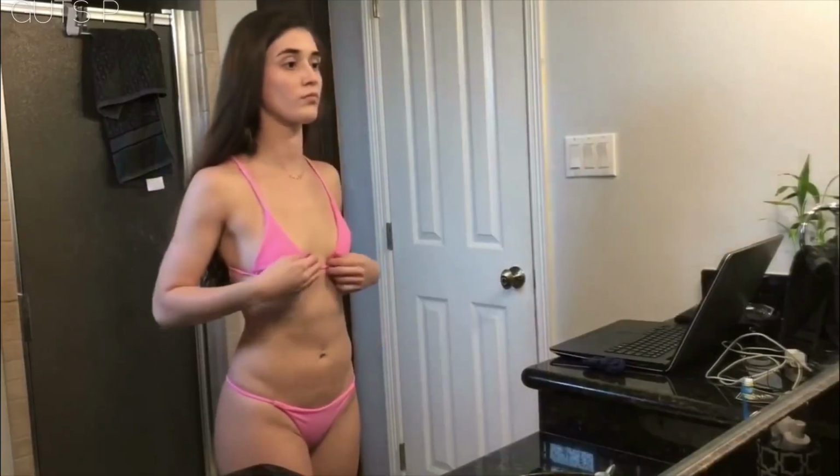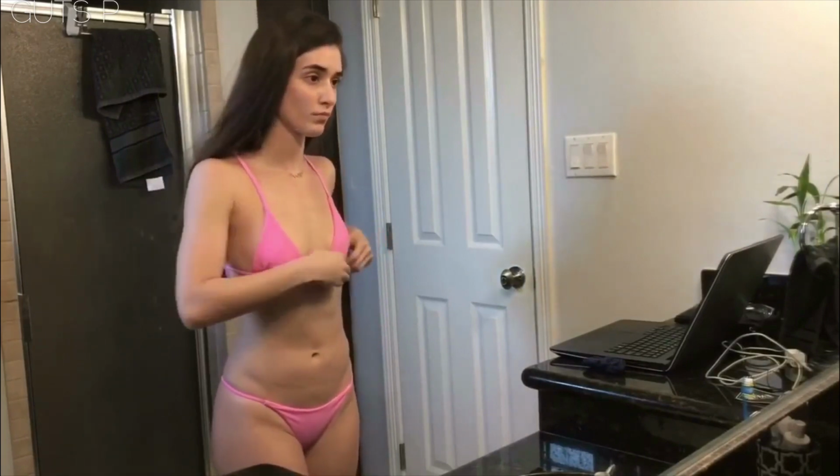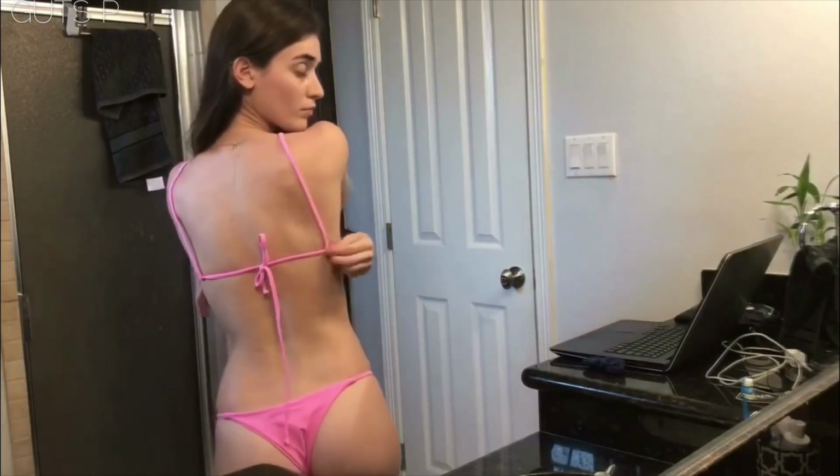Compared to the other pink bikini, this one's more on the brighter side and the other one's more towards the pastel kind of color. I cannot pronounce these words.